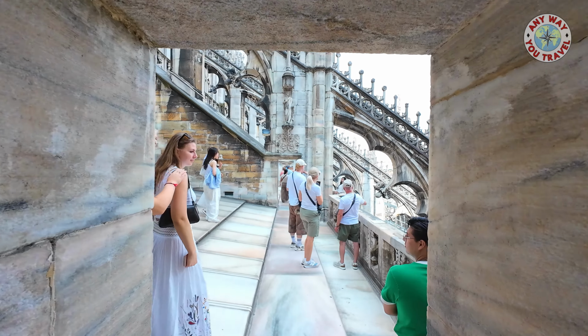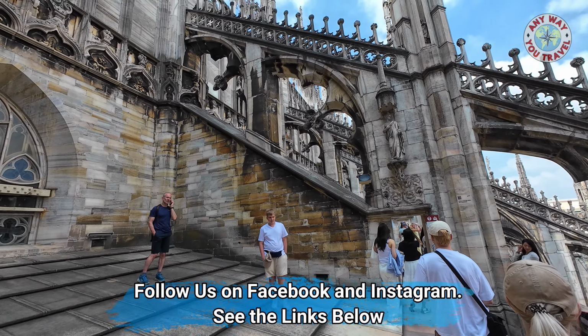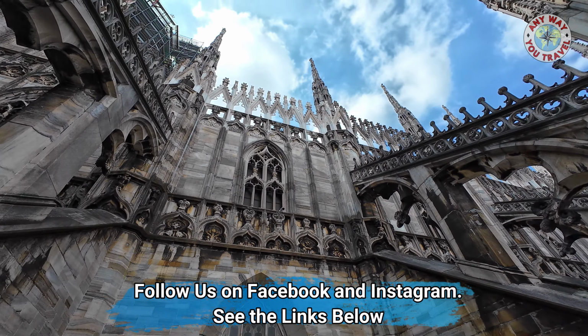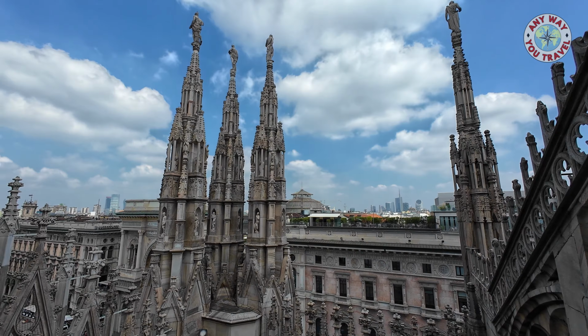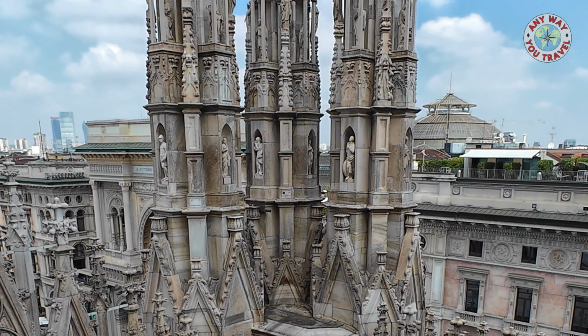Today, the Duomo di Milano stands as a symbol of Milan. Renowned for its spires and statues, it remains a major religious and cultural landmark, attracting millions of visitors each year. When you go to Milan, this is a must-see.